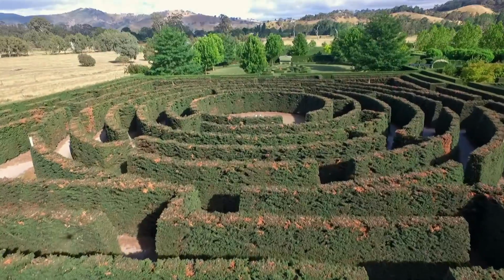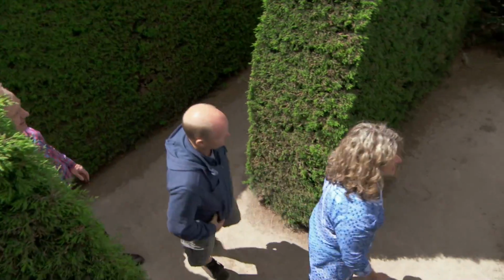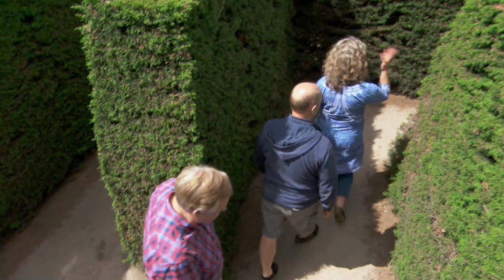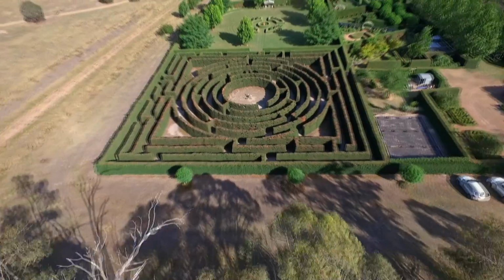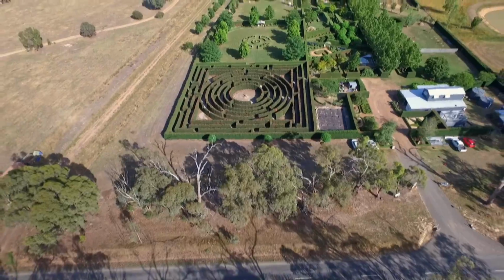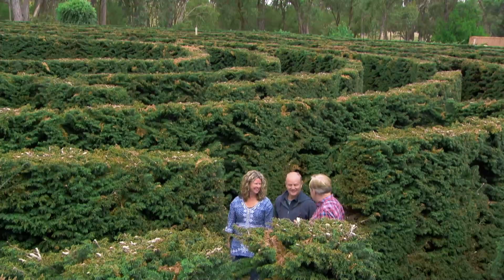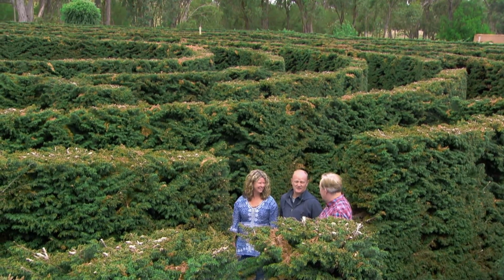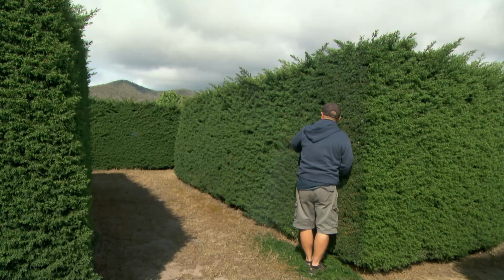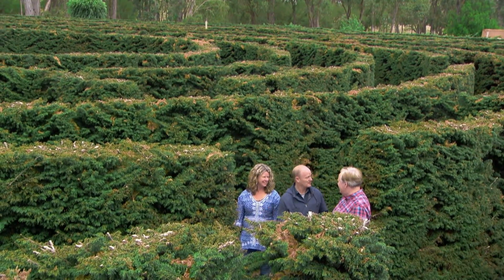Now the showpiece of the garden is obviously the maze. Tracy and Dean didn't use GPS markings, it was all done by hand. So this maze itself starts off square and then turns round. Do you ever get lost? I do, actually. If I'm hedging for 2-3 hours, I'll put my hedger down, look up and go, where am I?